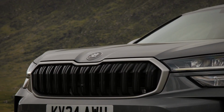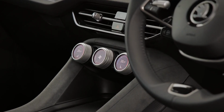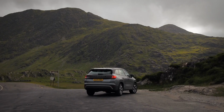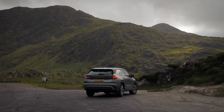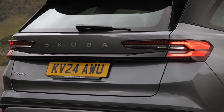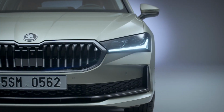Sticking to traditional lines, maximising interior space, it still manages to look impressive thanks to SKODA's typical linear design language. Furthermore, with its new front and rear ends, it fits in brilliantly with other models in the range like the equally fresh Superb.